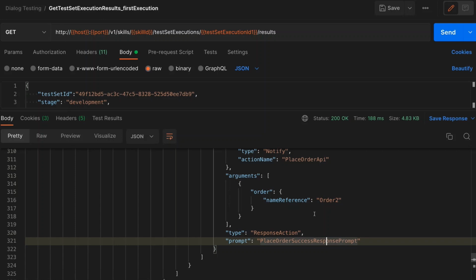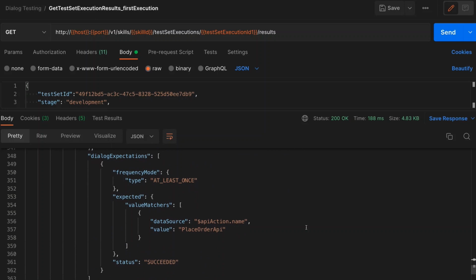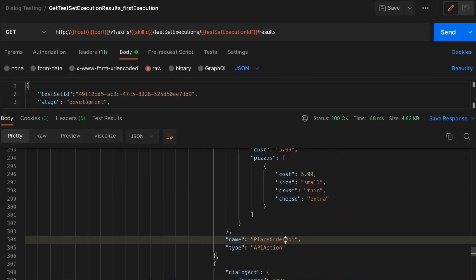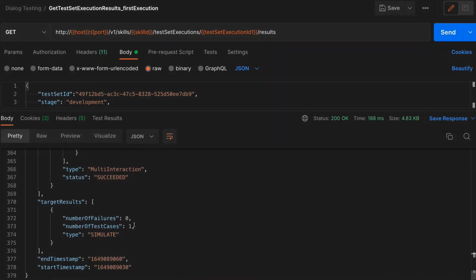And finally, for the dialog expectation, we see that the right API was called to place the order. Since we used the right API call to place the order, the overall dialog here was a success, as we can see. The dialog testing tool is intelligent and is available in beta.